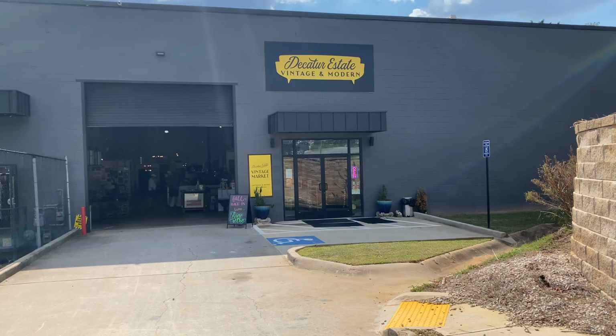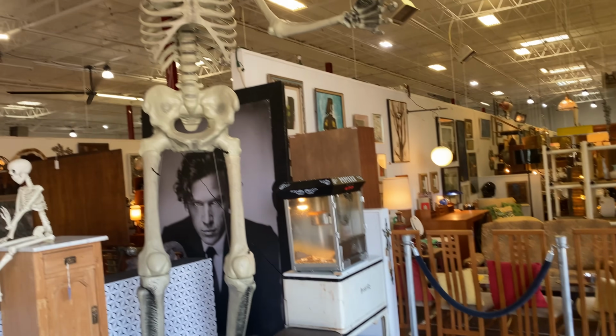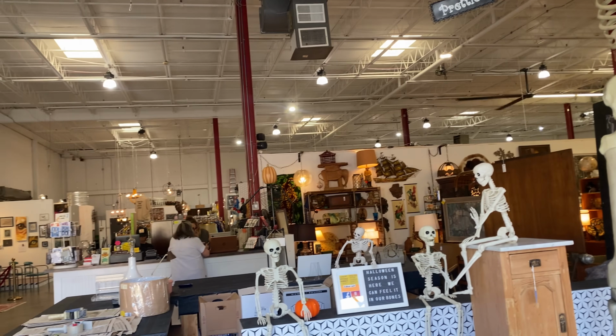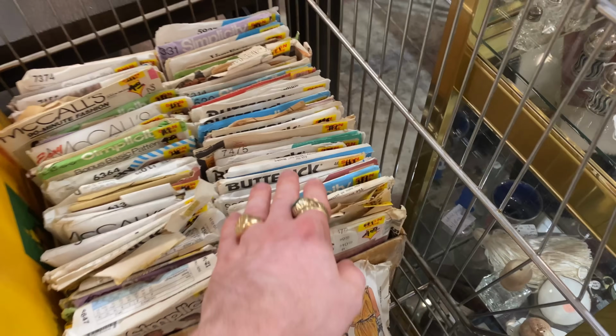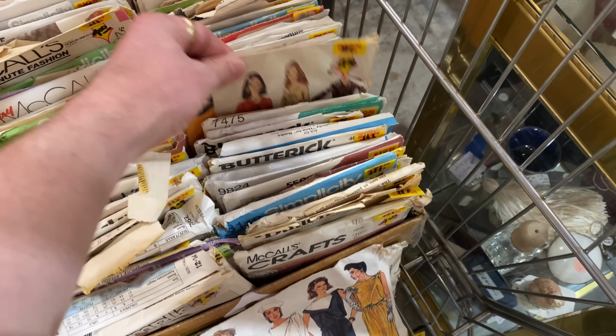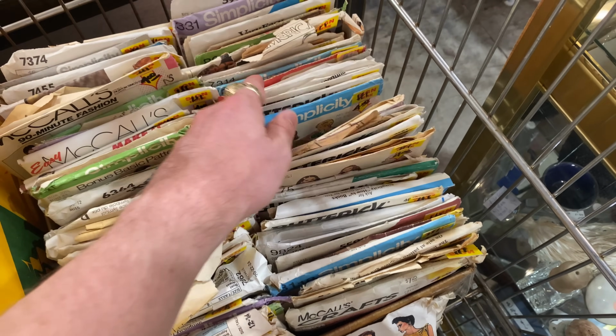Last stop of the weekend is Decatur Estate. I think I've been here once before, but I don't really remember. This is definitely more of an antique store than a thrift store, and I tend to have lower expectations for finding things when I go into antique stores since the prices are higher, and I know that a lot of the items came from the thrift store and are upcharged by the booth curators, but it's still fun to look and get some ideas.